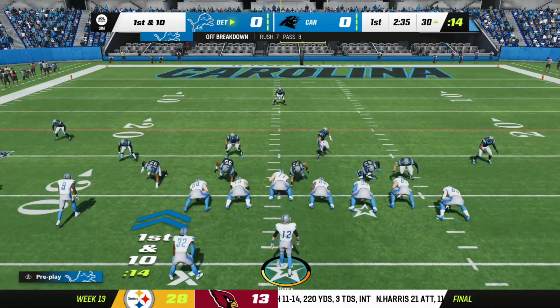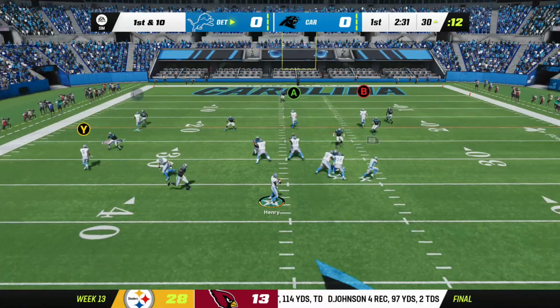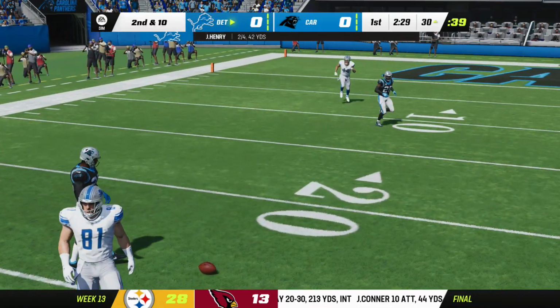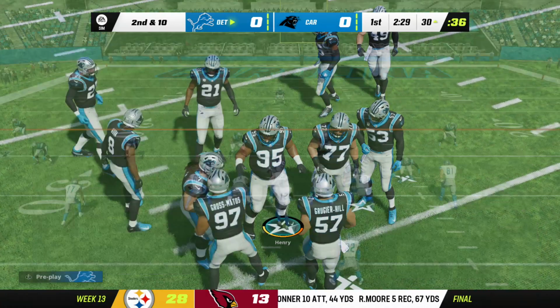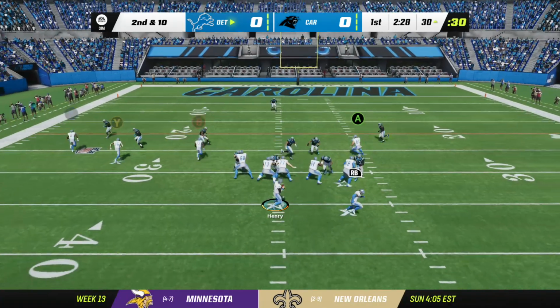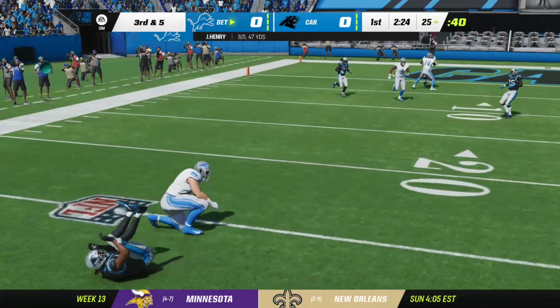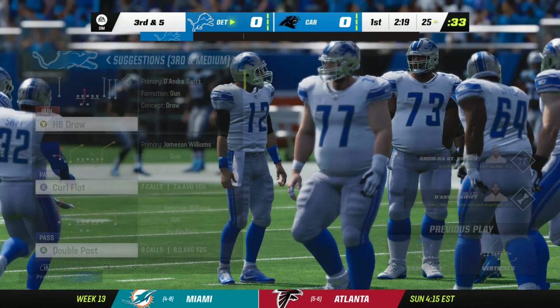So first and 10 now from the 30. On play action, they'll throw. That one almost intercepted, but it's incomplete. Not a good throw there, and it'll be second down. Ball on the 30 as they come up second and 10. He'll look to throw, and it's hauled in by Austin Hooper. And he stopped right at the 25 after a gain of five.